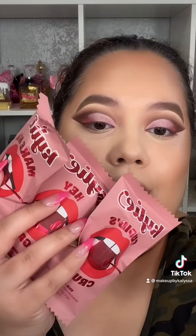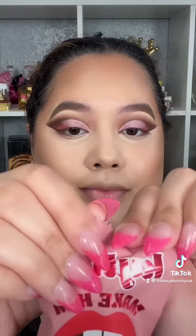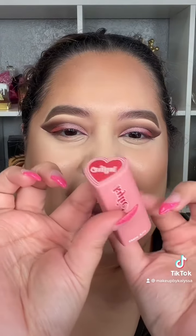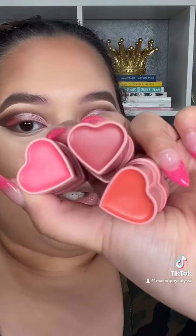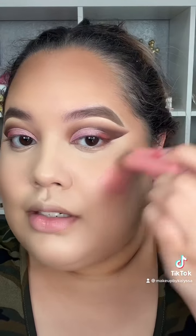I'm gonna do my skin routine and then we're gonna be right back so that we can try on some cream blush. Now I'm gonna open all 3 cream stick blushes. Make him blush. How freaking cute. Look at that color. Oh my lord. These are all 3 of the colors. They're so beautiful. I'm gonna apply it, make him blush.